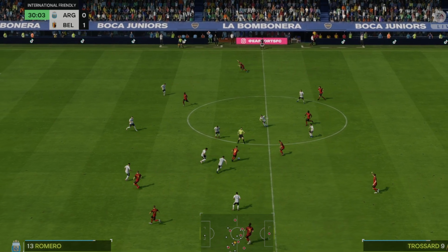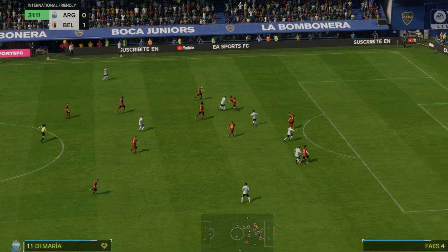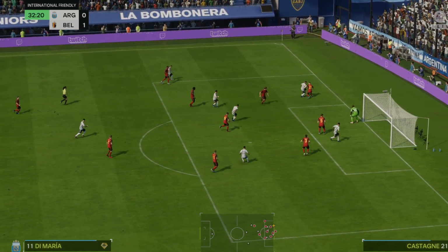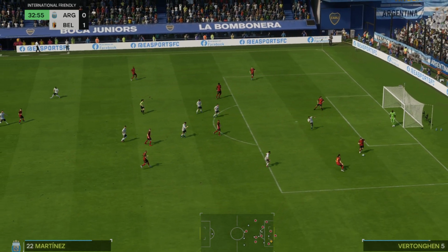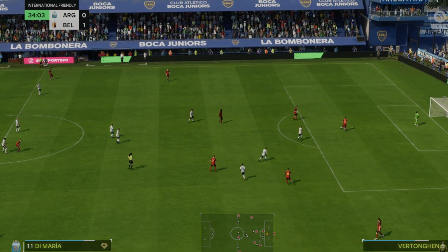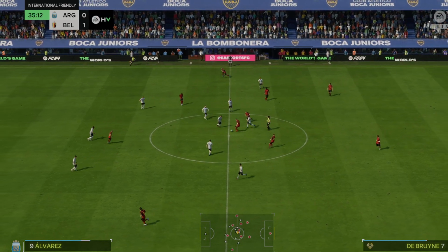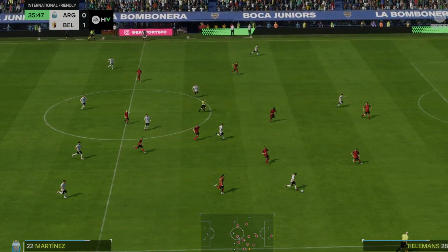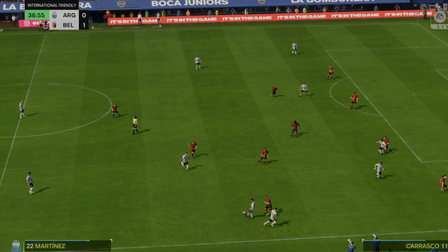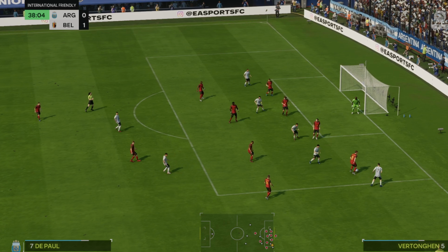Carrasco. Onana. And they need to be better on the ball than that. Di Maria. Alvarez. Still trying to find the space. Pass. Kevin De Bruyne. A little sloppy on the ball there. Nahuel Molina. Martinez. Enzo Fernandez. Alvarez. De Paul. And the ball has been nicely cut out.